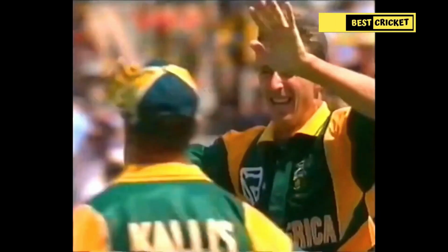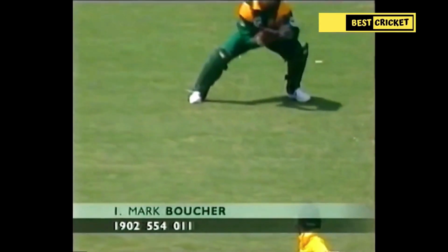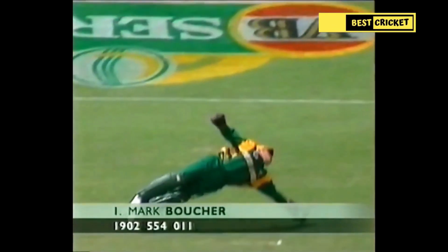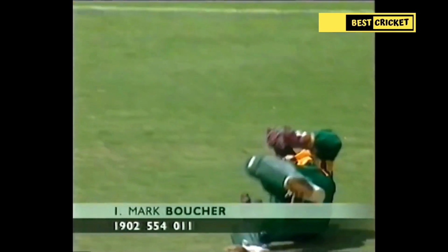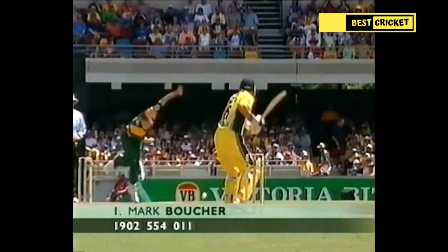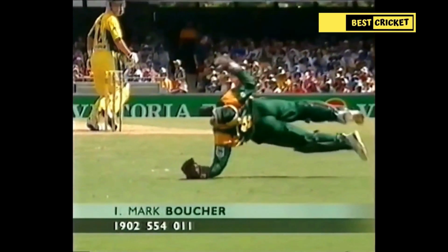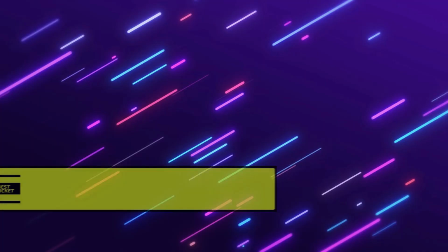It's a great catch. Mark Boucher to the inside edge. Mark Ward had a little bit of luck with a couple of close LBWs. This time he gets an inside edge, but Mark Boucher, that is a screamer. Fantastic power to his left. Inside edge never easy. Elworthy short of the length. Ward on the crease, looking to force a cramp. Backward drive and Boucher.